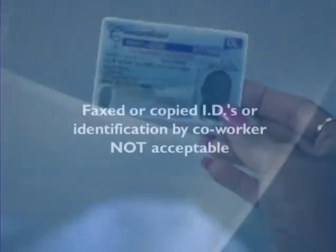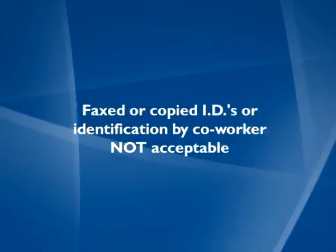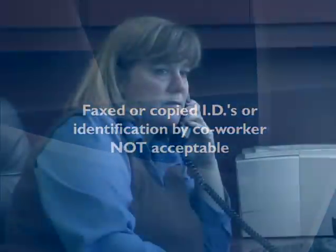When the donor arrives at the collection site, you must verify the donor's identity. Acceptable forms of identification include a photo ID issued by the employer or a photo ID issued by a federal, state, or local government, such as a driver's license. Faxed or copied IDs or identification by a coworker is not acceptable. Contact the DER to verify the donor's identity if the donor cannot provide a valid ID.